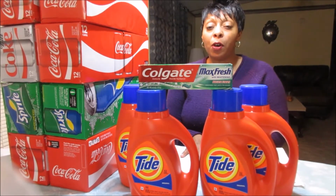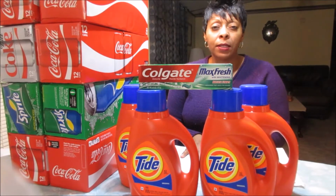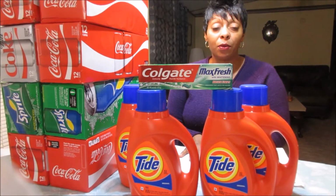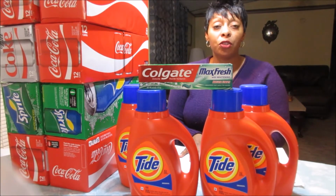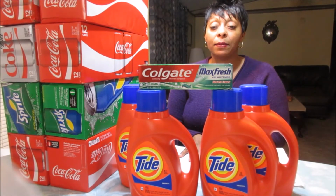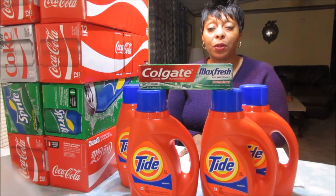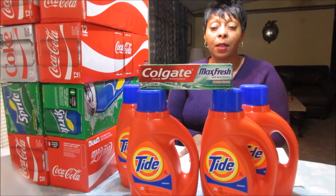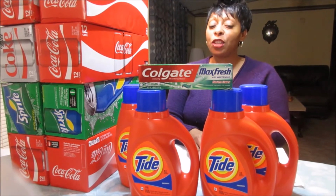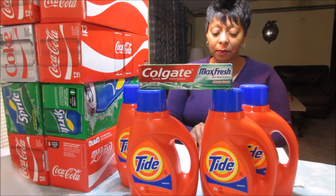So first, I don't know if you all know that CVS was given a coupon for the Max Fresh toupees. If you had your card and you scanned the red box, you should have gotten a $2.50 coupon. I got that coupon, and I also got a 50-cent coupon out of the Sunday paper that I applied toward this purchase, and my toupee subtotal was zero, so I paid 24 cents, which was taxes.